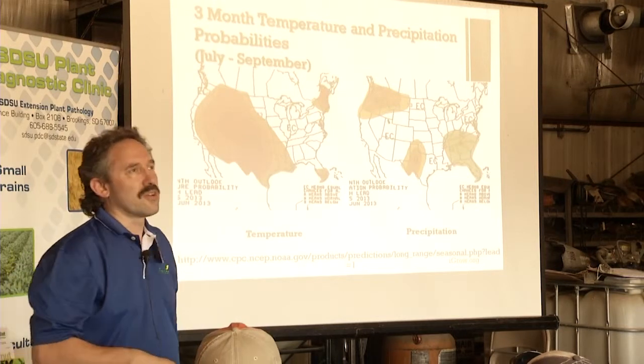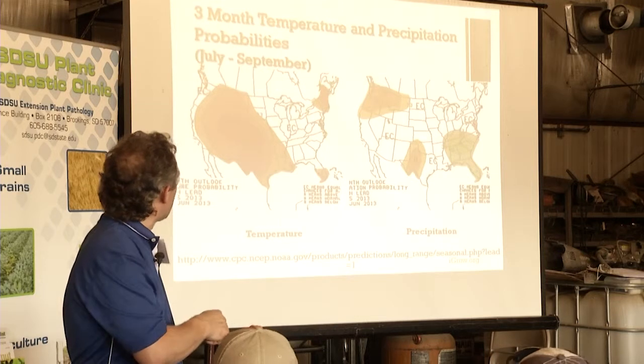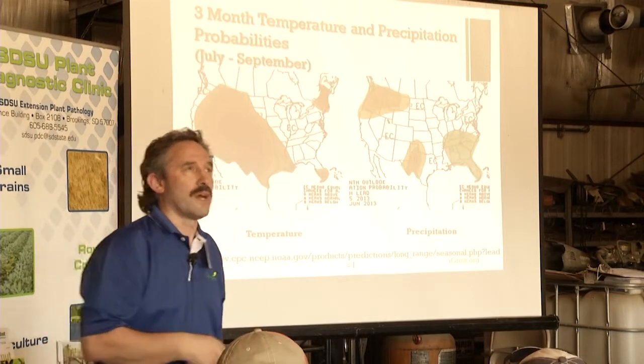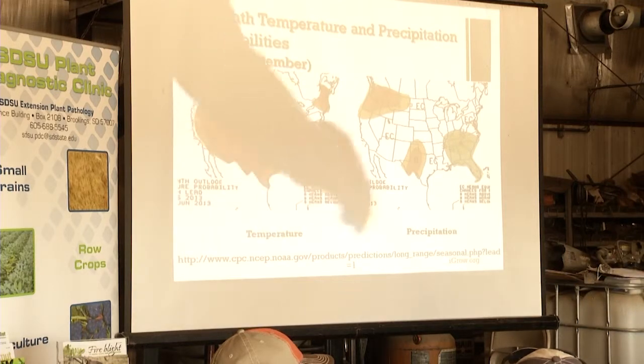So what we're likely going to be seeing is this ridge that I mentioned over the western U.S. is kind of going to stay there. So we're going to have more frequent Canadian air, probably not relatively wet. We're probably not going to stay as wet as we have been, but we'll still have some precipitation chances around.